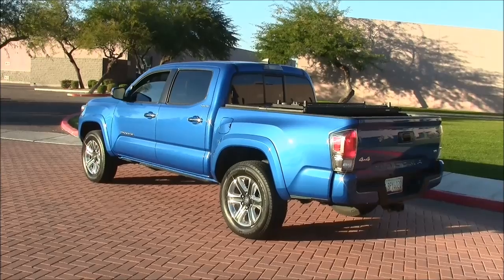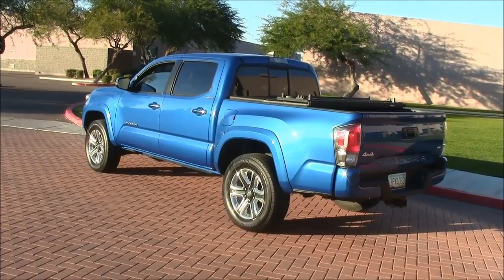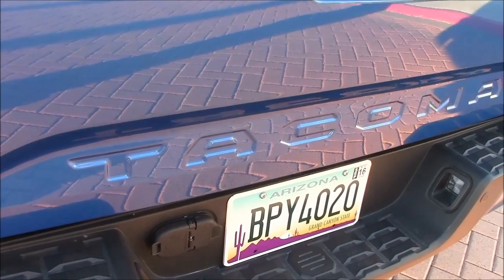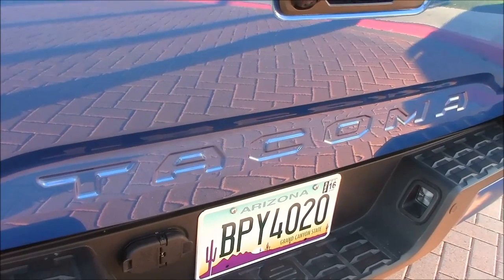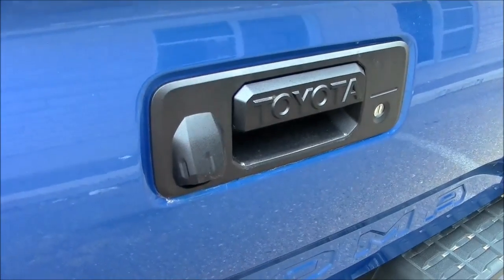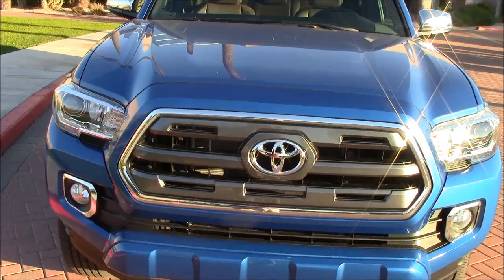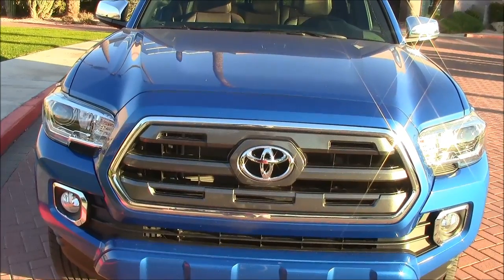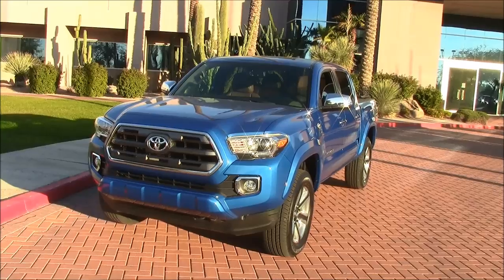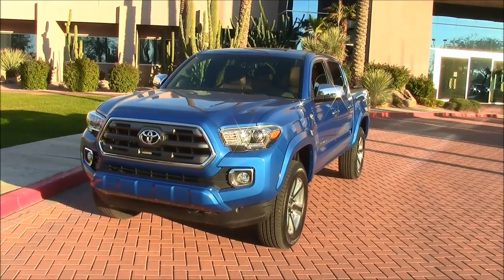Toyota says that the outside bodywork is virtually all new. I could go over detail and show you all the new things. Things like the Tacoma nameplate embedded in the tailgate, or the improved rear camera system embedded in this door handle assembly here, or the new grille and headlight system. But I'm not going any further with these minor changes, because if we did, we'd have a very long video.